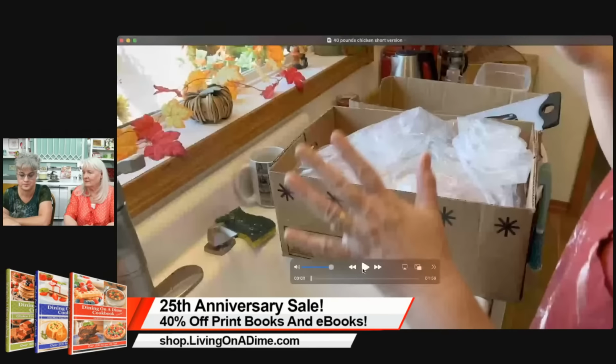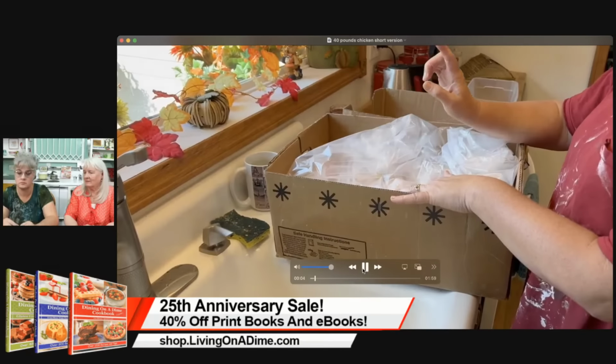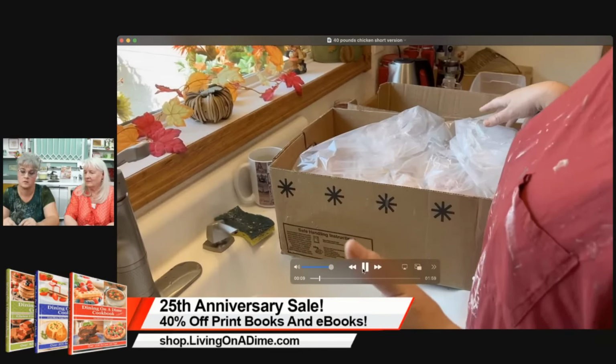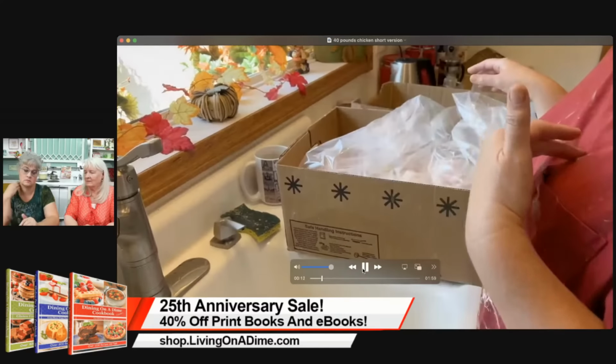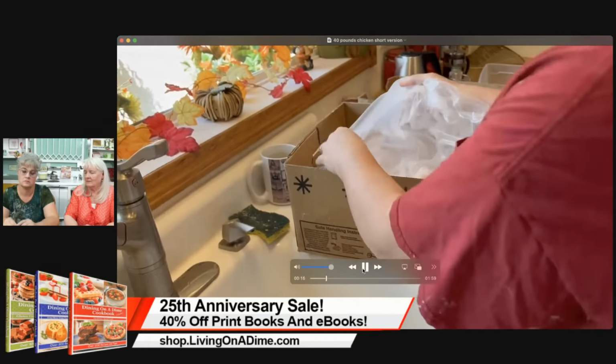Yeah. So, okay, the next tip is sometimes buying in bulk is worth it. Now, not always, but look at this chicken I got here. I got this big box of 40 pounds of chicken for $69, which is about $1.60, $1.70 a pound. So for us here, that's a really good deal. So for me, it's worth having to repack all this.